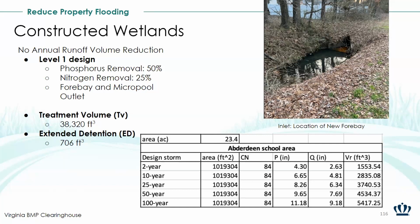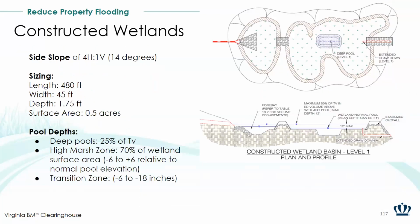And then for the extended detention, with the size constraint of the elementary school property and the given depth from the BMP Clearinghouse, I was able to get an extended detention of 700 feet cubed. So the side slope needed is 14 degrees, and then sizing for the remainder of the treatment volume, I had a length of 480 feet, which is the length of the ditch, a width of 45 feet, and a depth of 1.75 feet, giving me a surface area of 1/2 acre.